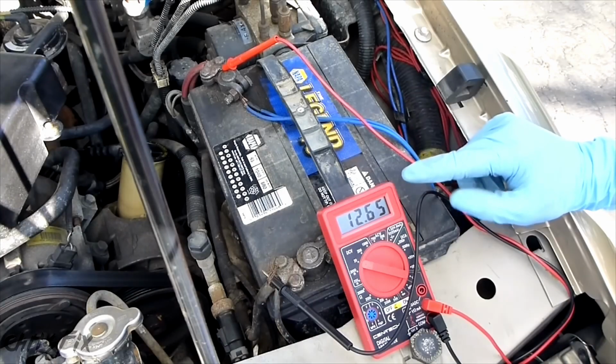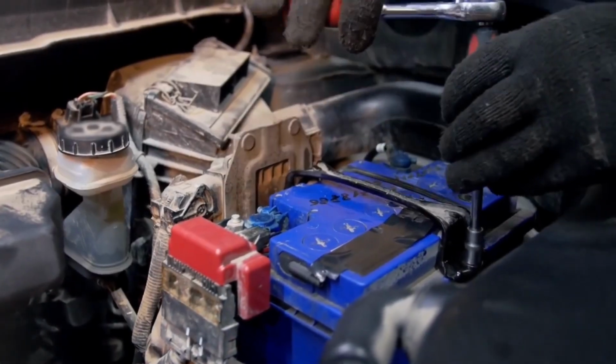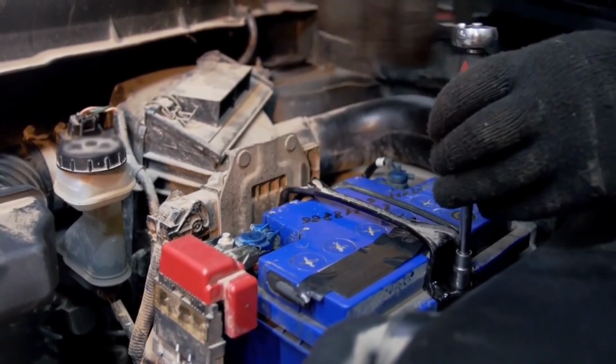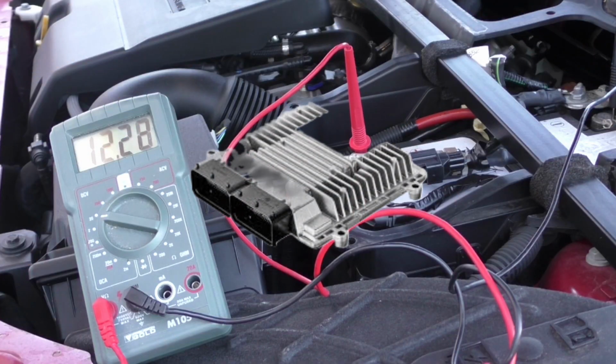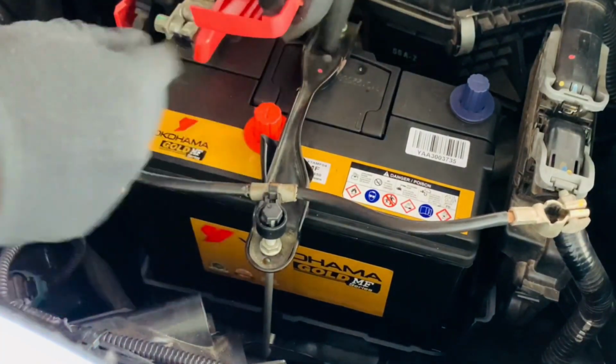Why? Because weak batteries and alternators don't just leave you stranded. They create inconsistent voltage that damages sensitive electronics, from your ECU to transmission solenoids. A $25 diagnostic check here can save you thousands later.